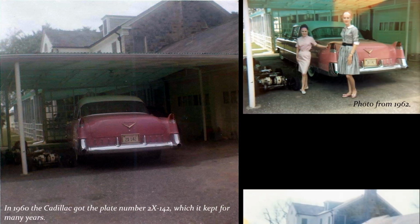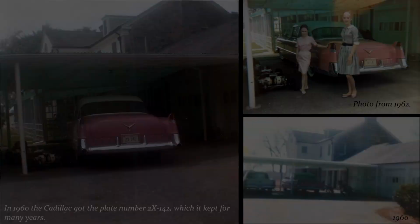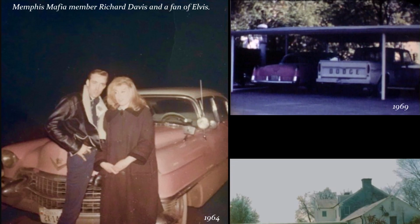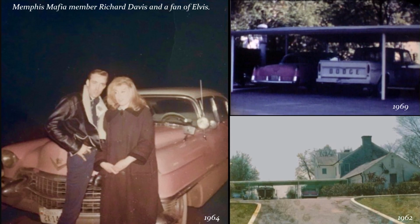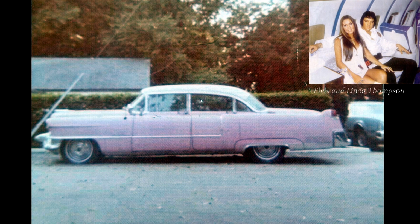for a while. In this photo from the early 1960s the Cadillac is sitting under the carport at Graceland. During the rest of the 1960s and early 1970s the 1955 Cadillac was mostly sitting under the carport. Elvis used it once in a while though to drive his step-brothers home from school. This photo is shot behind Graceland in 1976. The blue 1975 Lincoln Continental Mark IV to the right belongs to Linda Thompson, Elvis' girlfriend at the time.